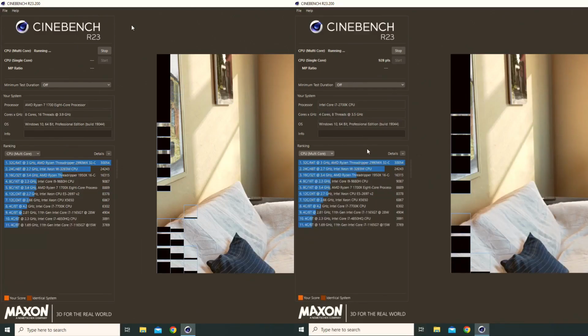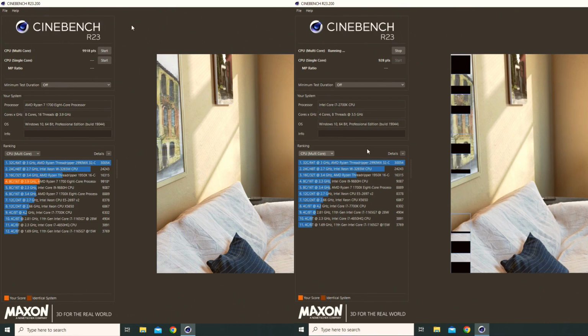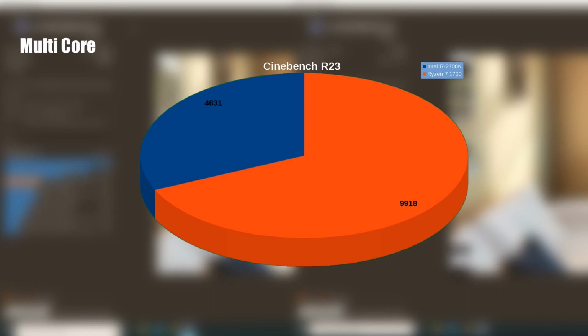On the multi-core test, the R7-1700 totally destroys the old Intel CPU with a score of 9,018 points. That is 10% slower compared to a Ryzen 5 5600G.